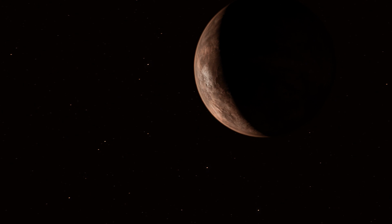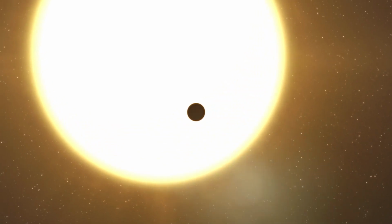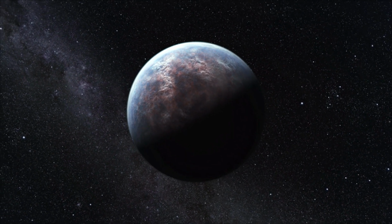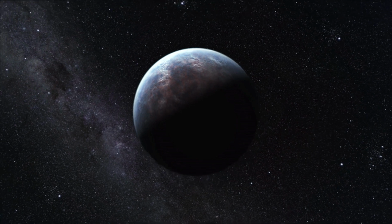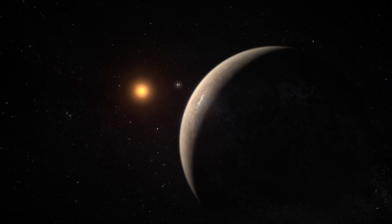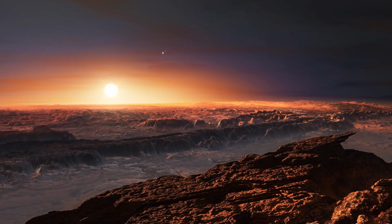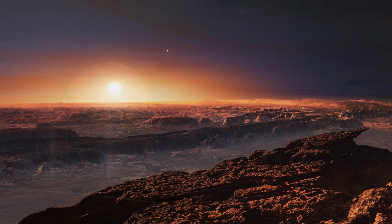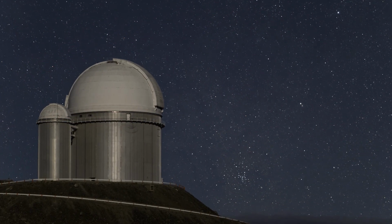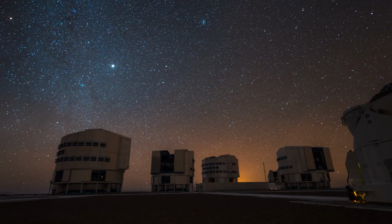Until now, astronomers have found about 4,000 confirmed planets outside our solar system. Of these, Earth-like exoplanets often make headlines, such as Proxima b, the closest rocky planet to our solar system. This Earth-like exoplanet was found with the HARPS instrument on ESO's 3.6-meter telescope at La Silla Observatory.